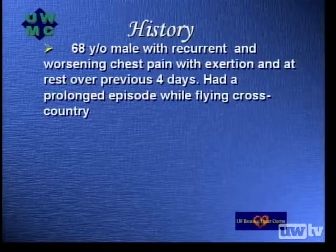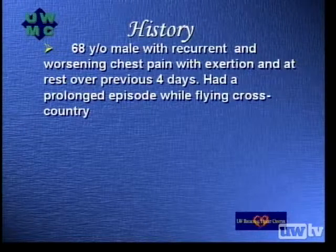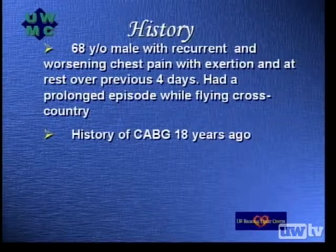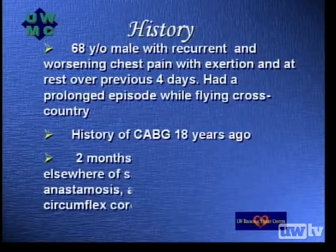This case is a 68-year-old man with a history of recurrent and worsening chest pain with exertion and at rest over the previous 4 days. The patient had a prolonged episode of chest pain while flying cross-country. The patient's history is significant for coronary artery bypass graft surgery 18 years ago.